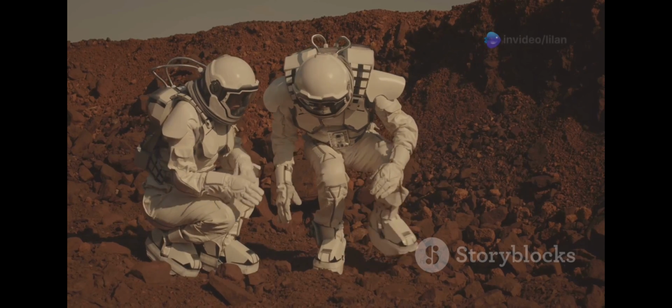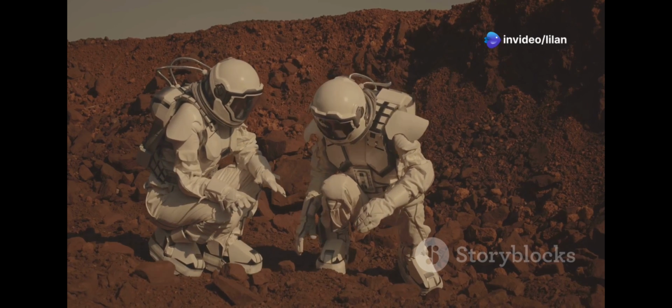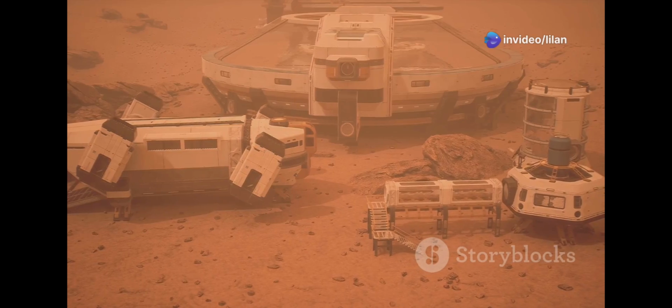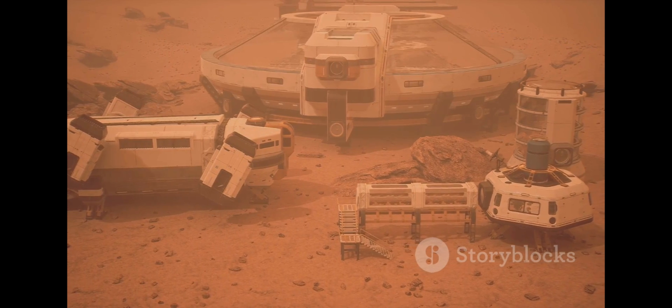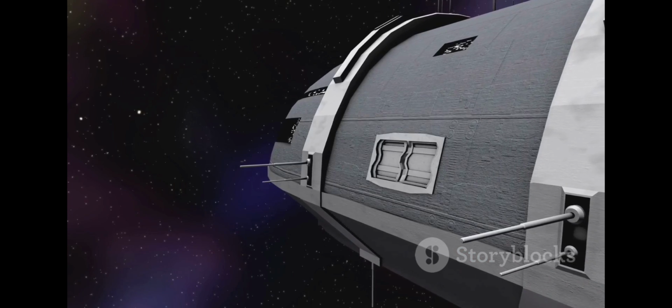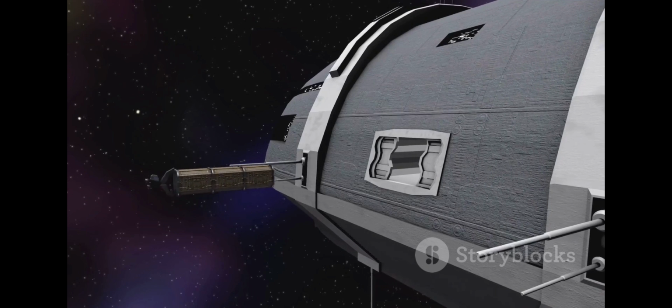For longer duration missions, NASA is exploring in-situ resource utilization, or ISRU. ISRU involves using resources found on the Moon or Mars to produce cryogenic fluids. This would eliminate the need to transport large amounts of fuel from Earth.